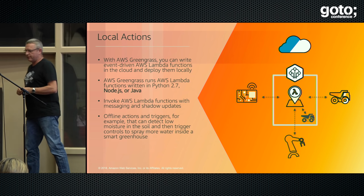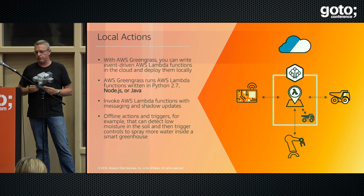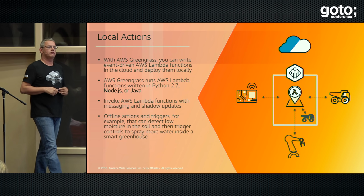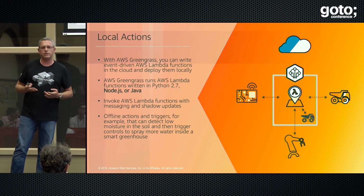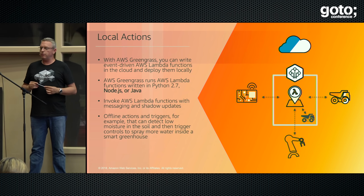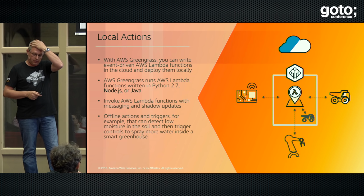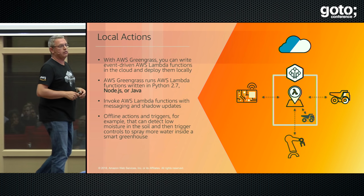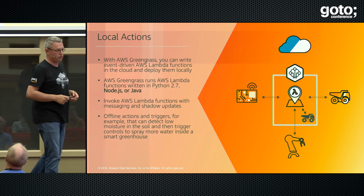And Lambda functions are written in the cloud and deployed locally to your devices, to your cores. And they can be invoked based on messages that are going through your system, or based on changes in shadow or other events. And all operations can be local. You don't need to go to the cloud at all. So in this example that we have here at the bottom of the slide, I have a moisture sensor that's checking the amount of water or the condition of the soil.